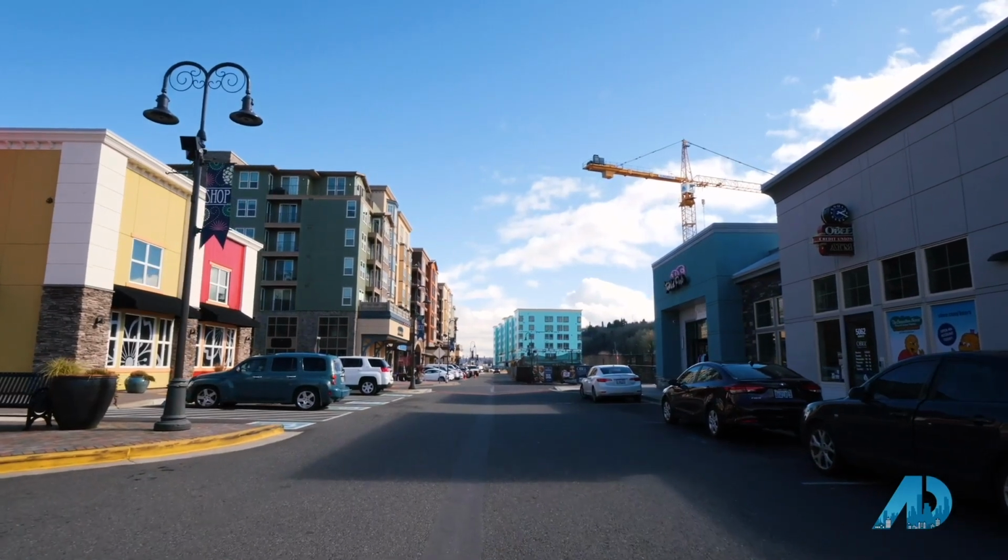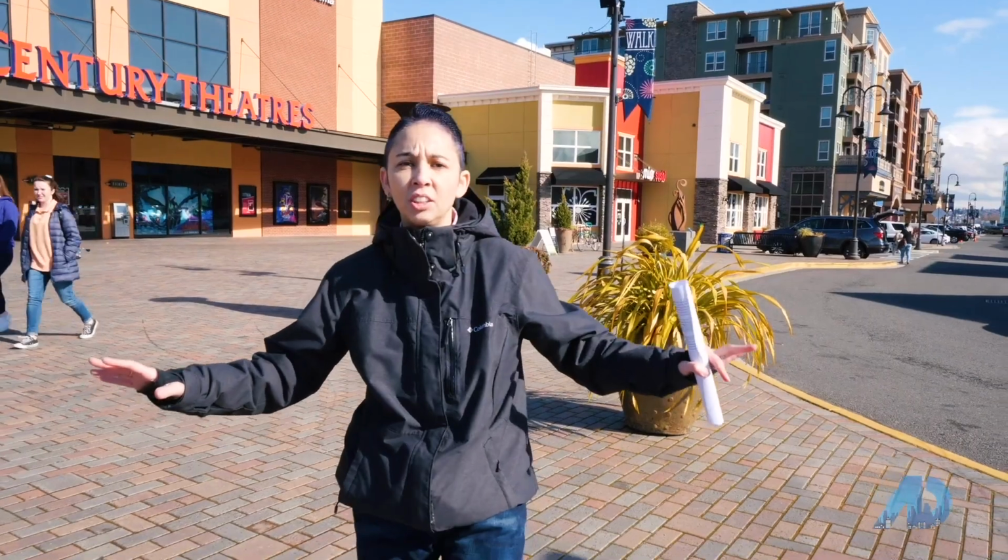For most of you guys who are in the Tacoma area, you already know where I'm at. It's one of the most touristy places in Tacoma, Point Ruston. If you look around, we have several different things going on, and it's one of the most upcoming areas as far as Tacoma.